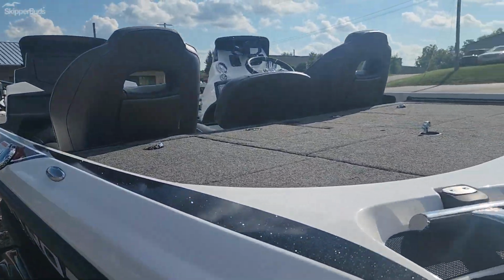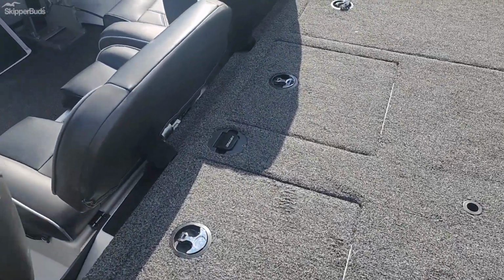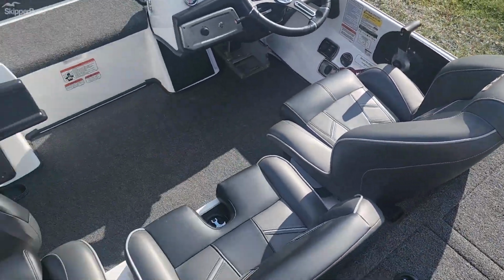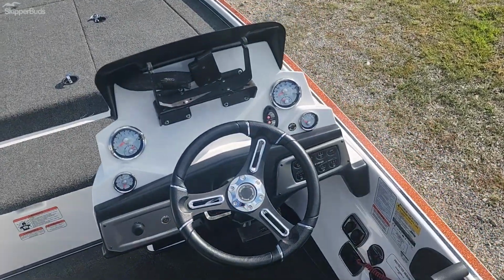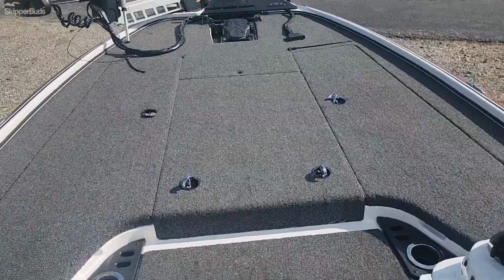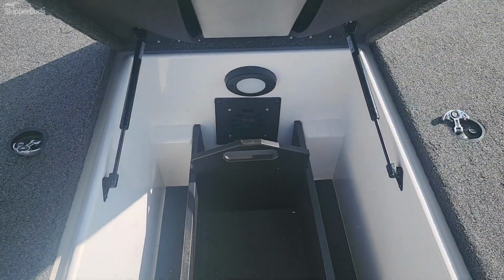Also has dual Helix 12 screens. Live wells, 3 seats here, an extra fishing seat, tilt steering. Lots of storage. Check this out.